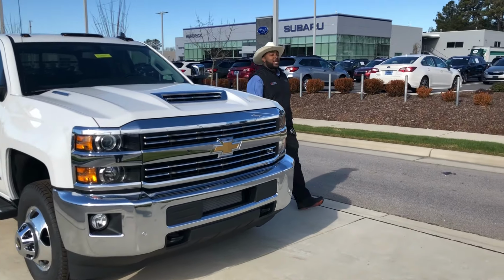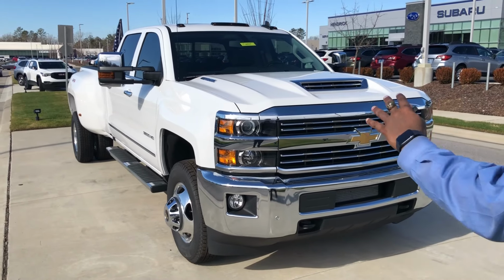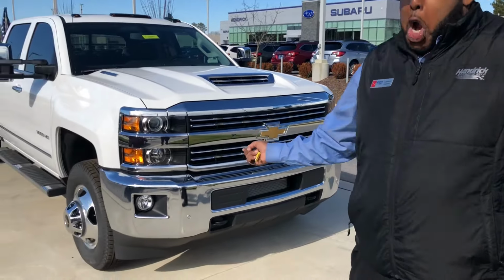Hello, everybody. This is Lamont Horton and Josh McDonald. Today, we are going to show you the 2019 Chevrolet LTZ 3500. This is the Allison transmission, Duramax. She's a beast.